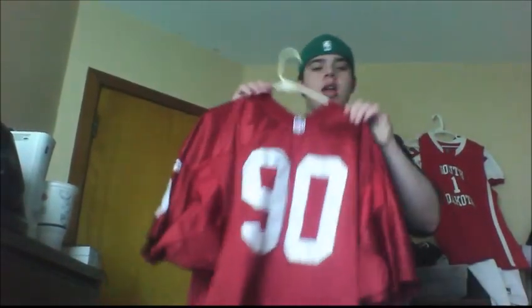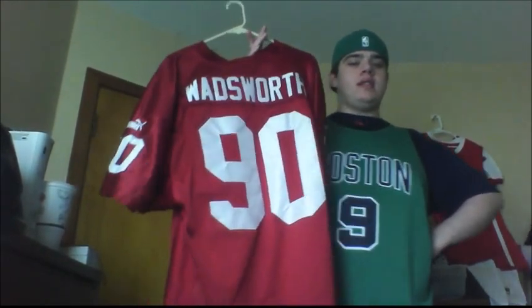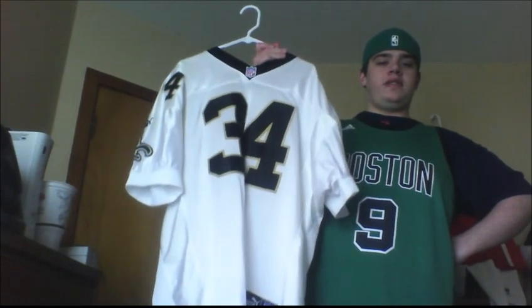For instance, there was Wilson, Apex, Russell, Puma, Reebok, Starter, Nike, Adidas, and the list goes on and on. So, with all that being said, I'll go ahead and show off my first jersey. That would be my Arizona Cardinals Andre Wadsworth Puma Authentic size 54. Next one is my New Orleans Saints Ricky Williams Puma Authentic size 54.